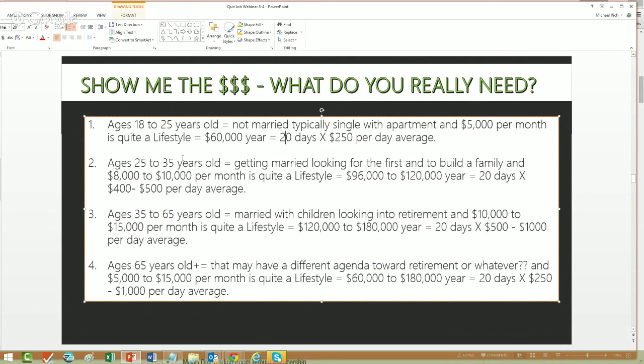If you're 25 to 35 years old, you're getting married, looking for your first house, building a family, you need 8 to 10 G's a month, which is quite a good lifestyle. I've been there, 96 to 120 a year, 20 days. You make $400 to $500 a day average. I used to wake up and say, man, how can I get a job where I can make $1,000 a day and I don't have to kill myself? Dig a ditch, work 7 a.m. to 7 p.m. What can I do? Day trading is the easy answer. You just need to have the right plan and system in place.